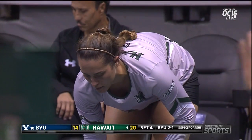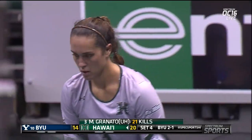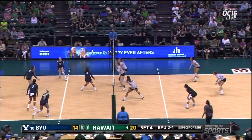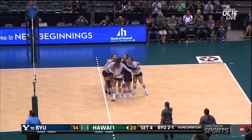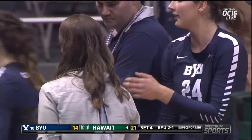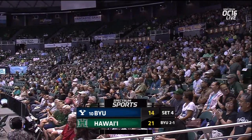And it's interesting that you use that terminology. That's exactly what Robin Amol Santos was talking about in the Game On segment. She wants one of her players or a collection of her players to have that mindset. Set me the ball. It is in those moments of importance and drama and high tension, she wants someone who demands the ball. And right now, that someone is McKenna Granato. Timeout, BYU.